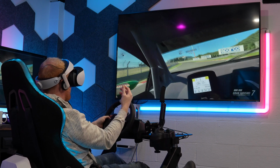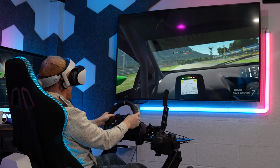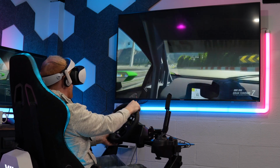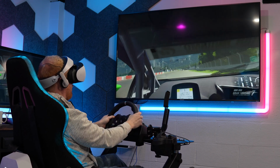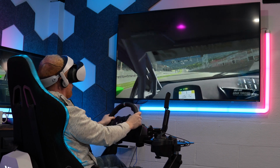So I've had this Logitech G920 for a while, and this thing works great. It really does. It's not the best, but it's not the direct drive wheel where it's going to have the most impressive force feedback and tension on the wheel. It's not crazy hard to turn the wheel, but it works for now. And if you're just getting into VR, I think this is an excellent wheel to start out with.